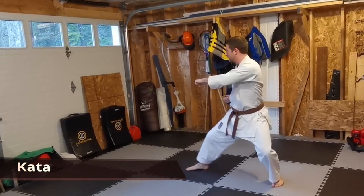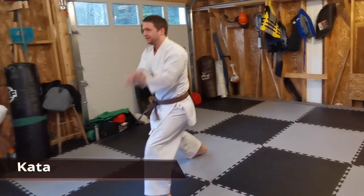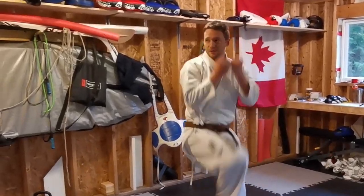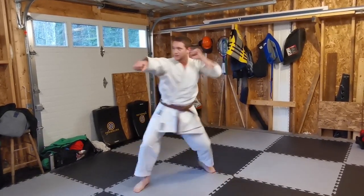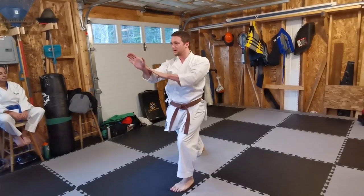The first part of the test was kata. Steven started off with doing Heian Godan. That was my choice of one of the Heian katas. Following that was my choice of a Tekki kata, and for that I chose Tekki Nidan. Then Steven had to do one of either Bassai Dai, Empi, Jion, or Kankudai, and for that he chose Bassai Dai.